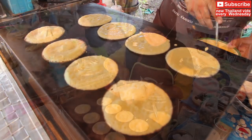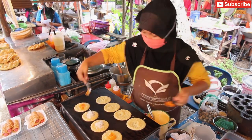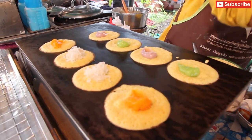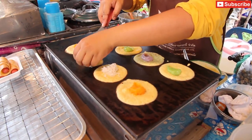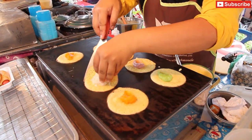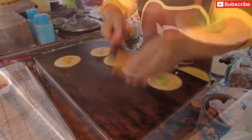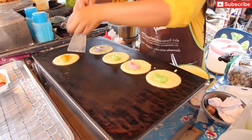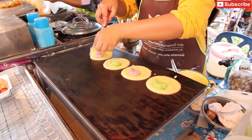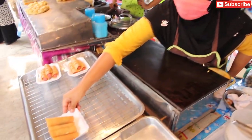Once they're nearly cooked through, she tops them. Here she's topping it with coconut. And she tops some other ones with different sweet toppings. And then she rolls them up before she puts them into a tray to sell. Usually a tray like that might cost you about 20 baht.